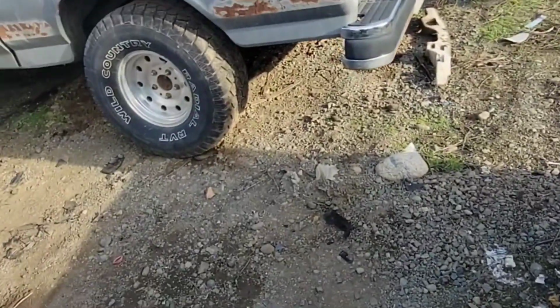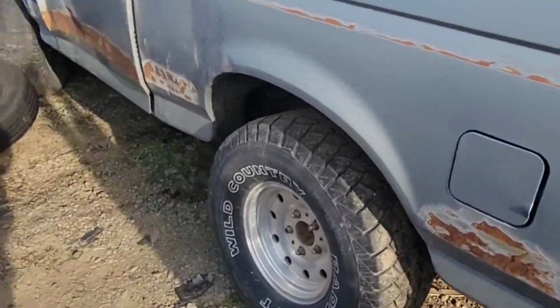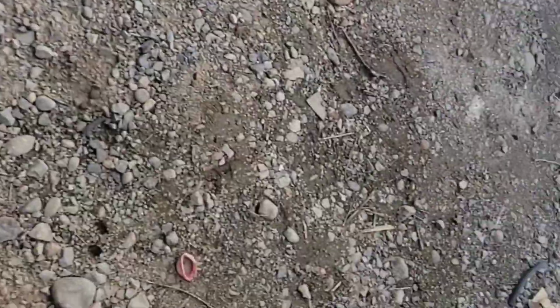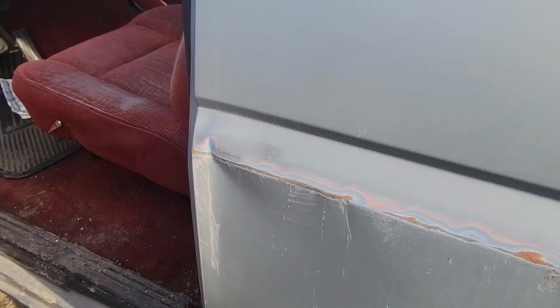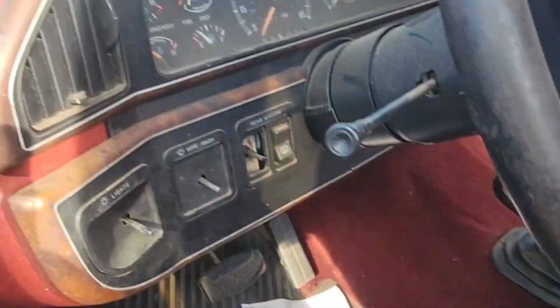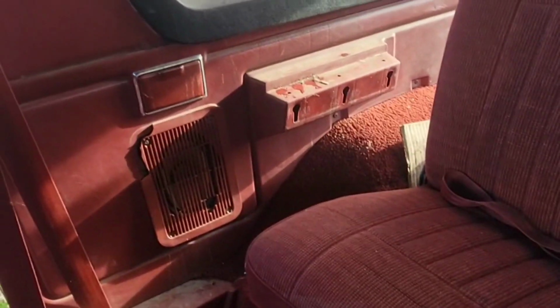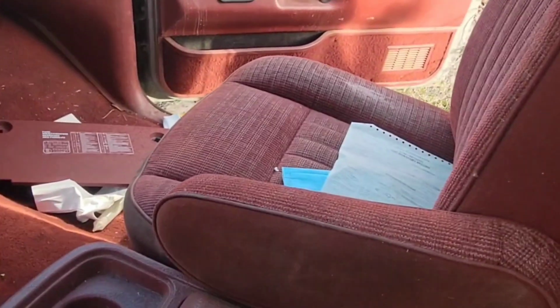Yeah, moving on to this one, the Bronco. I am a fan of the Broncos. I really like these trucks. This one's a manual also. That way you can remove the top. I mean, of course, anyone who owns a Bronco knows that feature. I never owned a Bronco, but it'd be cool to have one. The interior looks good too. Well, mostly.